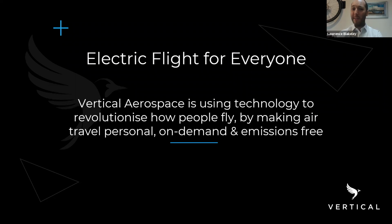Making it on demand, so that is really driving towards much smaller vehicles that you almost hail like a taxi. I don't think the model will be exactly like a taxi, but that's the kind of ethos. And personal, being it should meet the needs of the public, and one of the big needs here is going to be around noise and environmental impact that aviation is having, not just is it meeting your flight mission needs. So that's really our guiding light for our development.